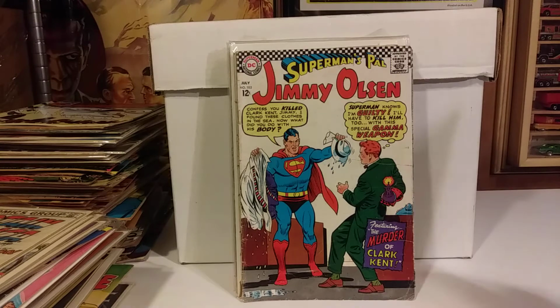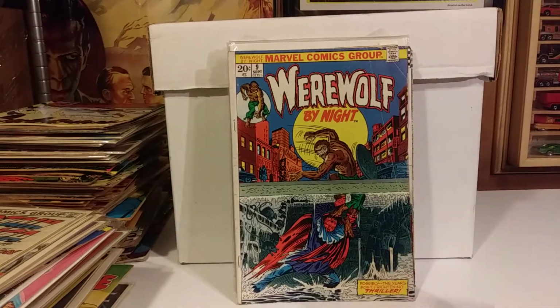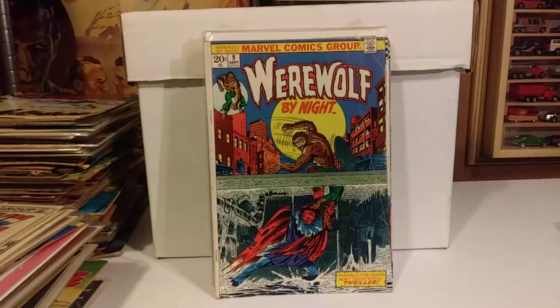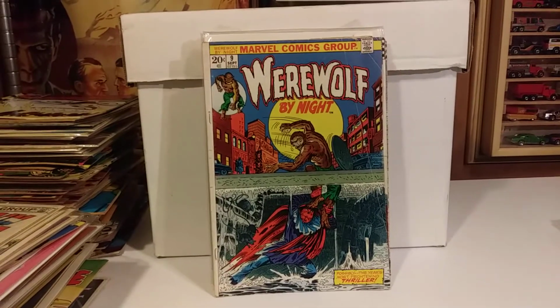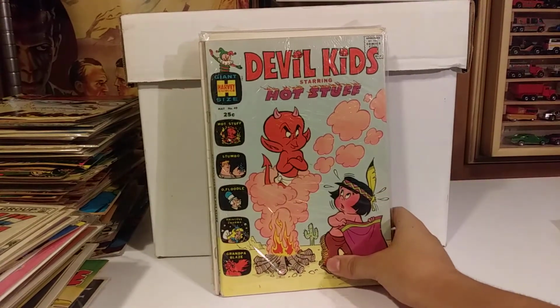Here's some stuff that my dad found that was killer. Werewolf by Night by Marvel Comics. I'm a big horror fan myself, and I always find the artwork on these comic books to be fascinating. Little Hot Stuff, popular title.